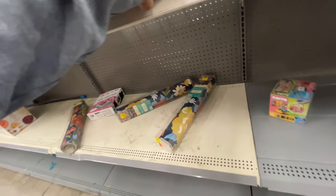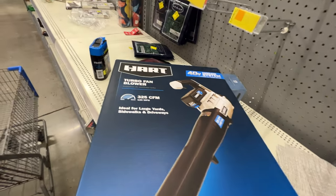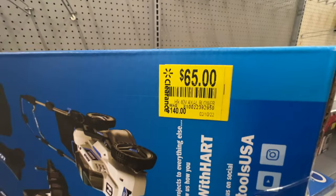So it is looking a little sparse down on this end. You see it's a little desolate, but it's okay. They had this leaf blower for $65 down from $140.